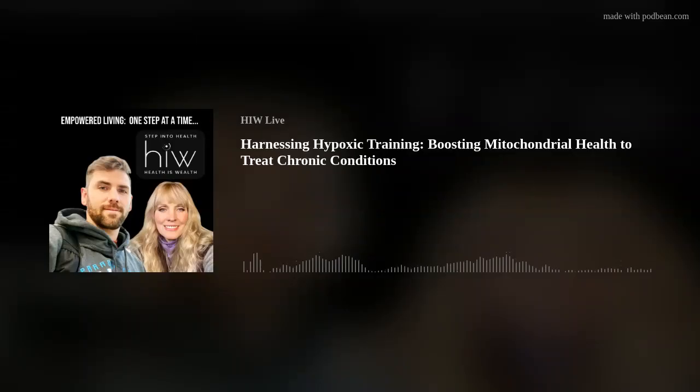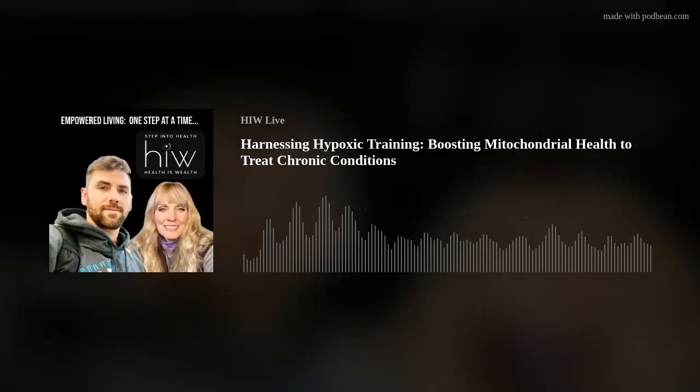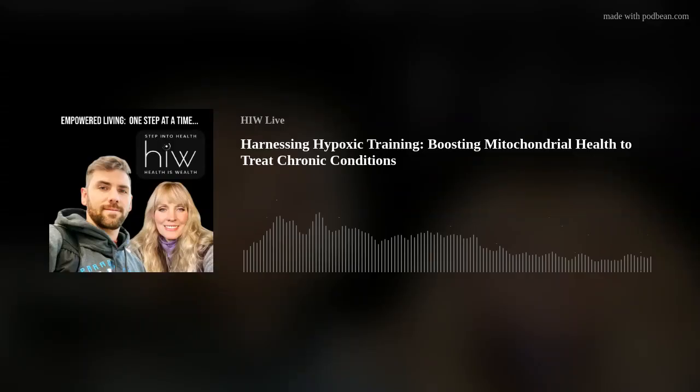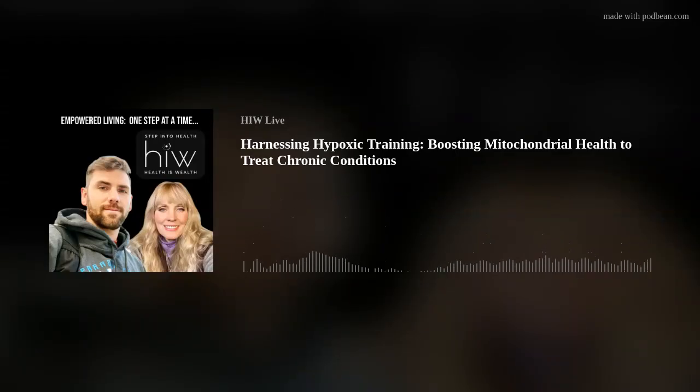Mitochondrial biogenesis. Hypoxia triggers mitochondrial biogenesis, the process by which new mitochondria are created within cells. This increases the overall number of mitochondria, enhancing the body's capacity to produce energy and improving metabolic function. Enhanced cellular efficiency. By optimizing oxygen utilization and ATP production, hypoxia increases the efficiency of cellular metabolism, reducing oxidative stress and inflammation. Activation of HIF-1 alpha, hypoxia-inducible factor 1 alpha.